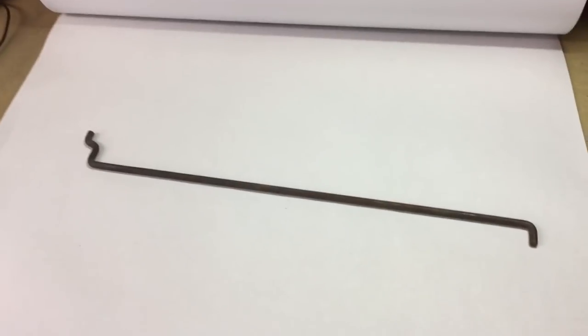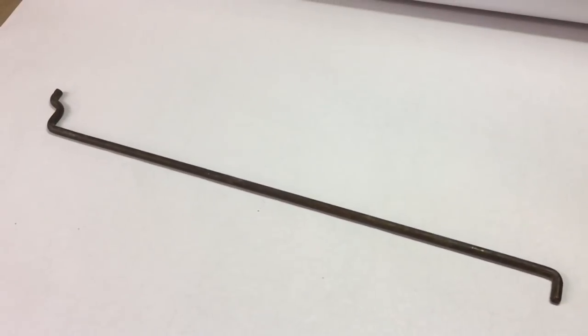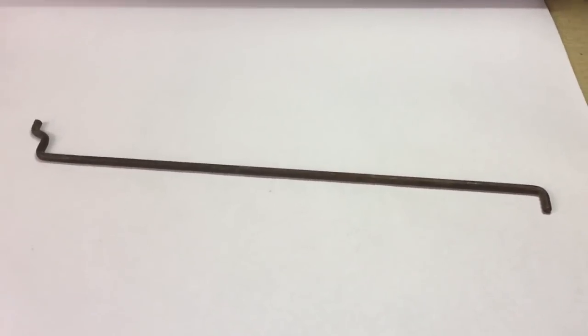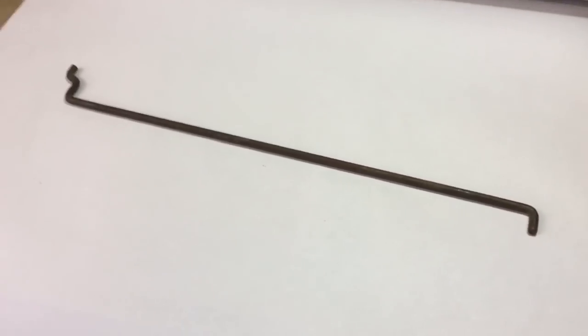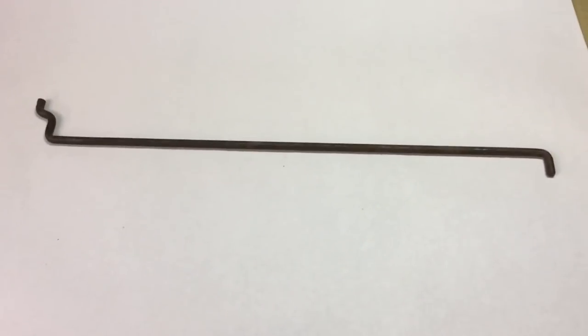This is a hood prop rod for a 1970s Mustang. I was just wondering, if you went through an auto parts junkyard and collected, say, 100 of these at a couple dollars a piece, you could get $20 for each of them. That's what this one went for. Just a steel hood prop rod.